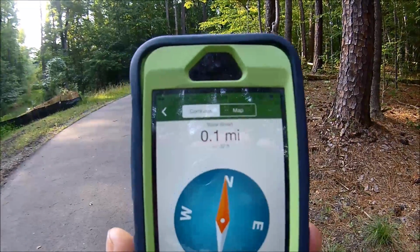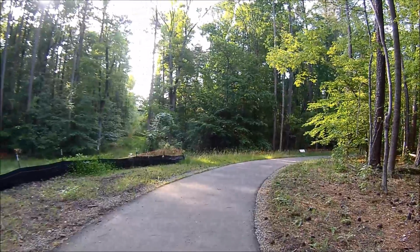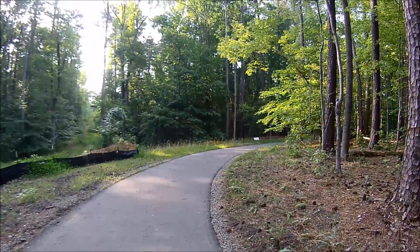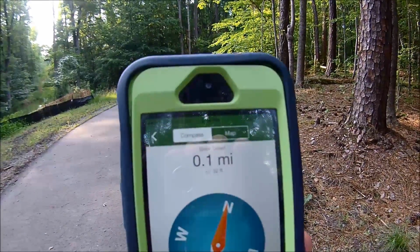I'm looking for a geocache today called Booksmart as I'm out bike riding here in Raleigh, North Carolina. It looks like it's only about 0.1 mile away off this trail here. And I know there's a library nearby, so we're going to get a little bit closer here and see if we can find a geocache called Booksmart.